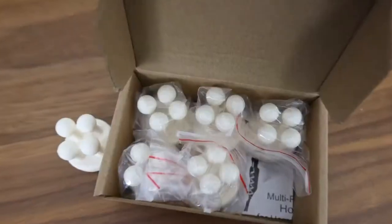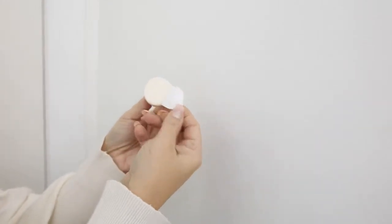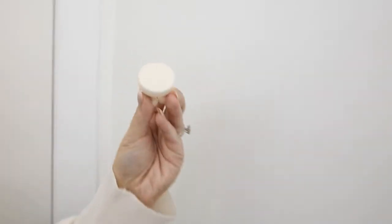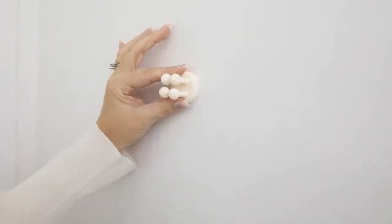Now, we have them in cream, but I believe they come in other colors too. Yes, they do come in other colors. You can buy them in a pack of six or a pack of four. You can get black, cream, turquoise. There's multicolor options, pink, gray, yellow, all sorts of different colors on this one.